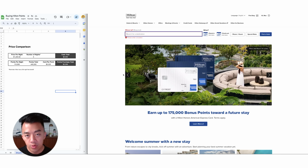So that's just the basics of purchasing points. Now let's go through some examples on when it makes sense to purchase points and when it doesn't make sense to purchase points. Let's hop over to my computer and I'll show you some examples. So I want to show you some practical examples on when it makes sense to buy points or when it doesn't make sense to buy points. What we want to primarily focus on are really aspirational redemptions because that will give you the most value when it comes to buying Hilton points.